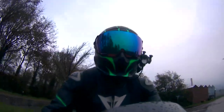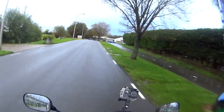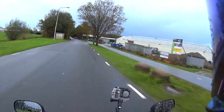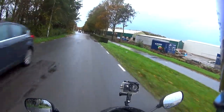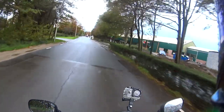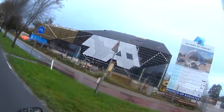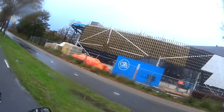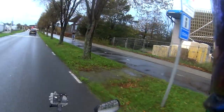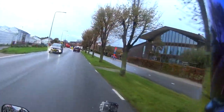So let's ride around before I head home. I haven't been able to ride for quite a long time, so I'm going to take this opportunity to at least ride a little bit, because I've missed my bike. Wow, this building looks amazing. Back in the day, this was a swimming pool. I think it's still going to be a swimming pool, but they changed the whole thing out.